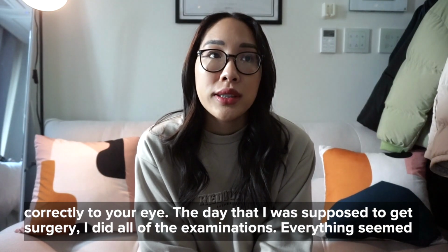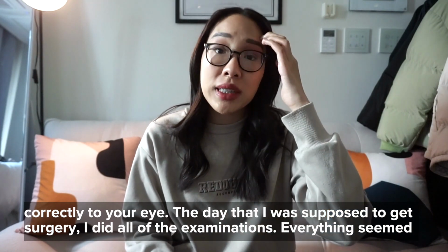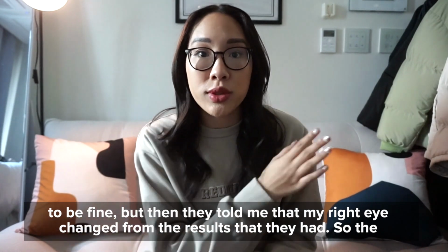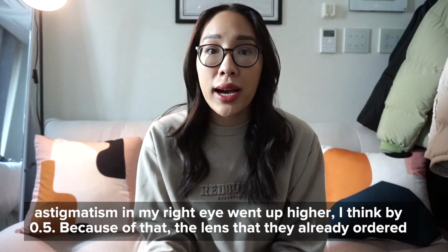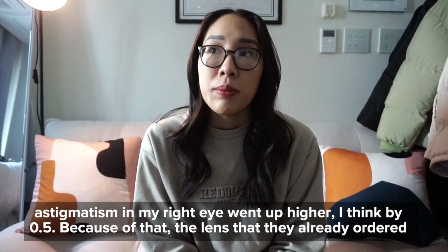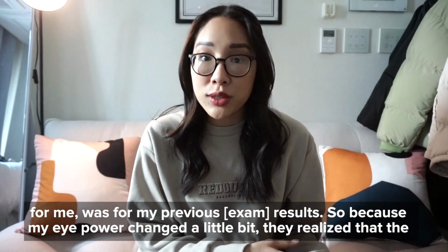The day that I was supposed to get the surgery, I did all the examinations and everything seemed to be fine, but then they told me that my right eye changed from the results that they had. The astigmatism in my right eye went up, I think by about 0.5. Because of that, the lens that they already ordered for me was for my previous results.